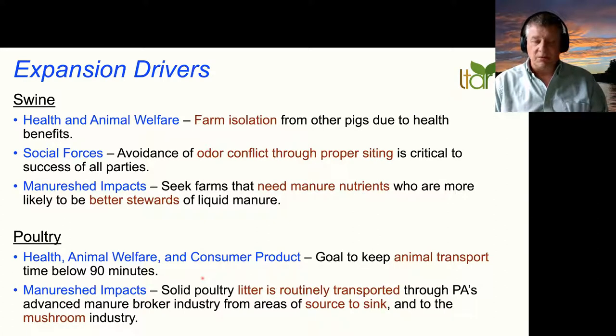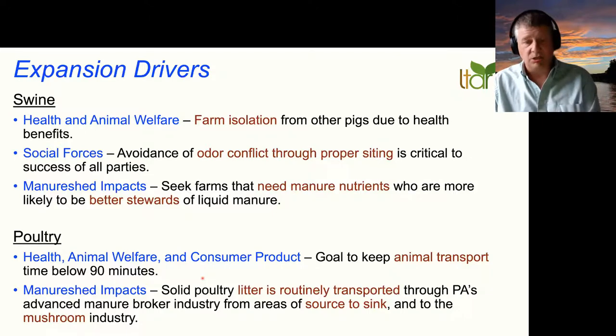The manure shed impact is that solid manure, the poultry litter, is routinely transported. We have an advanced brokering industry in Pennsylvania, and we're moving that solid manure from source to sink at a regular interval, both to cropland sinks, but also sometimes to the mushroom industry, which is prevalent in the state. So if we think about that idea where Colton said the dairy manure can move 11 miles or 18 kilometers, swine manure, we expect to move less than that. Poultry manure routinely moves much further than that in our state.